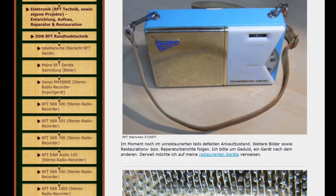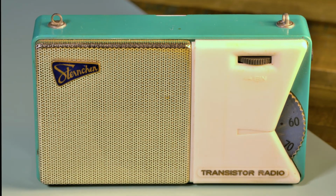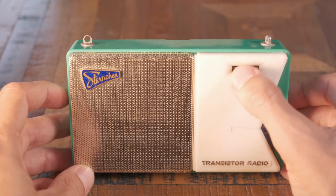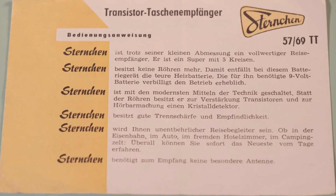Today, the devices are in great demand as collector's items. I found this charming turquoise model for 60 euros on my local eBay. The previous owner is an all things GDR collector that had the radio in perfect condition with its original box and guarantee from 1960. Absolutely admirable.